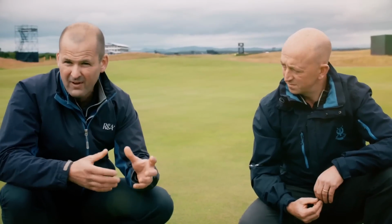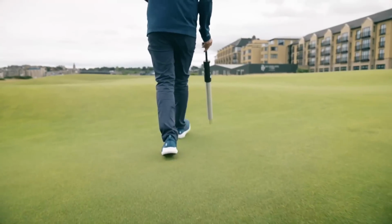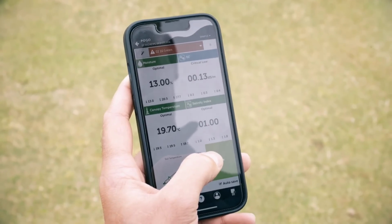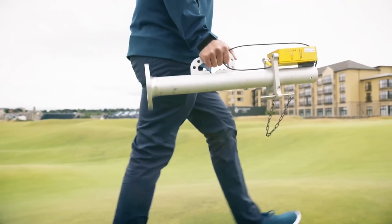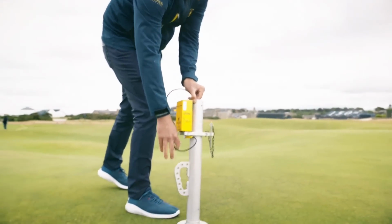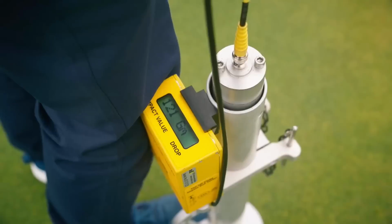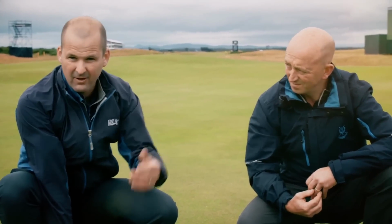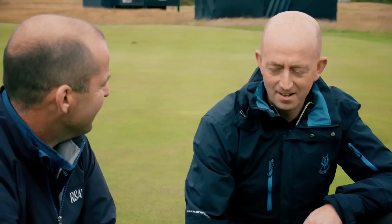And we're taking over 500 individual moisture measurements each day. That then informs how much irrigation we're going to apply each night to specific greens, to maybe sections of greens. So we're minimising water use, but still producing a strong, healthy playing surface on which to play the 150th Open. Fantastic, Richard.